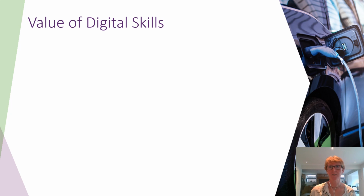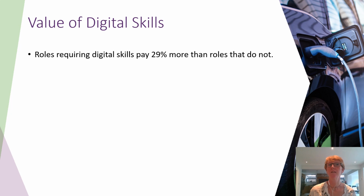Well, the first is really important in that digital roles actually pay considerably more than roles that do not. So when you're starting your career, any job that's asking for an element of digital skills is likely to have a direct financial benefit. And if we look at how much, on an average salary, that's likely to add £8,300 onto that average salary, which is a really big sum.